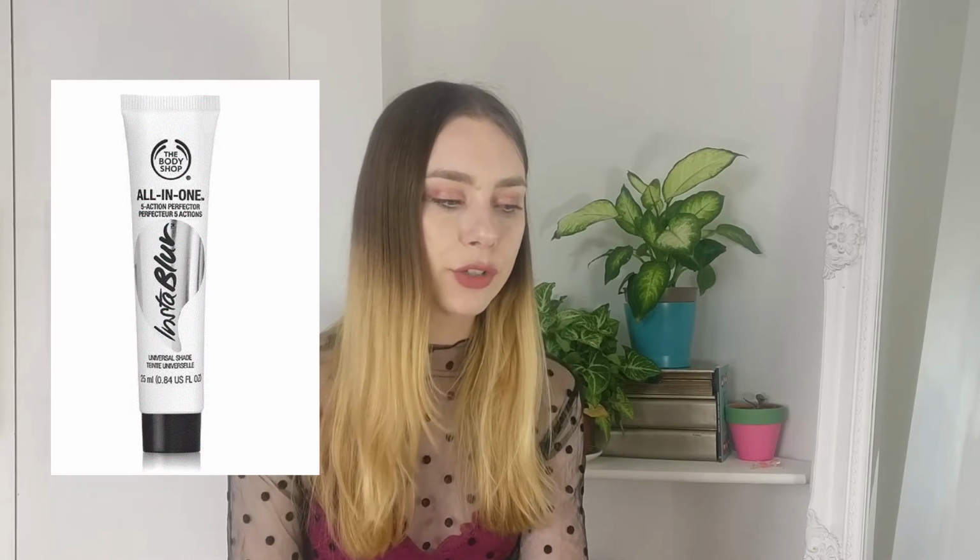I used a primer from the Body Shop. The girl that was there, she showed me it. It did actually look quite nice when I put it on my skin. And it's called like an instant blur or something. I'll pop a picture up somewhere just to show you because I don't have the product with me. And it was all fine and dandy. She showed me, she put it on her own skin, she put it on my skin, everywhere.